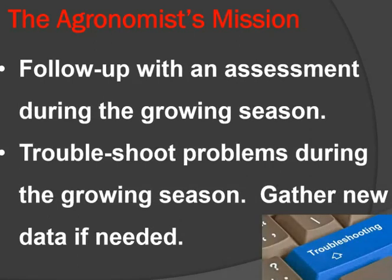Follow up with an assessment during the growing season. How's it going? How's things look? Oh, we got a problem here in this area. Maybe we'll get another sample, and maybe compare the good area with the bad area. We can only do that during the growing season, when we can monitor things. Troubleshoot problems during the growing season, gather new data.